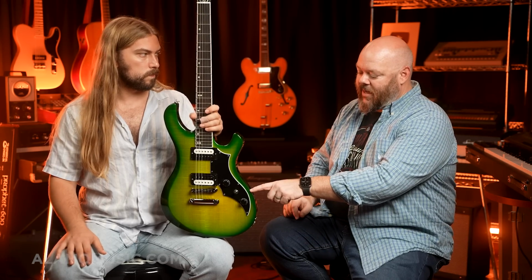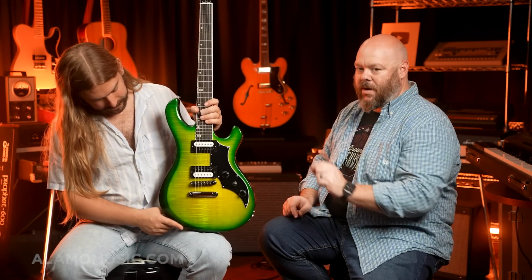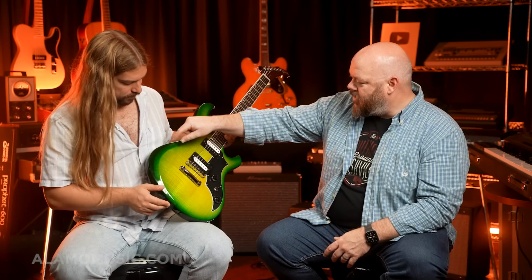If you look at the side of it, it's not a veneer. It's a top, probably about a quarter of an inch, would you say? Yeah, you can definitely see it right there, that whole section. On the treble side, you can see that chunk. So it's mahogany, maple, mahogany, with a set-in neck. It's not bolt-on. Pretty cool guitar. So let's take a listen.